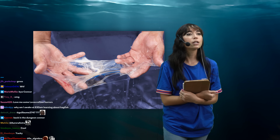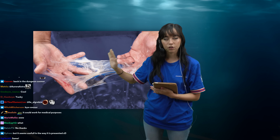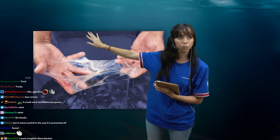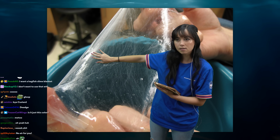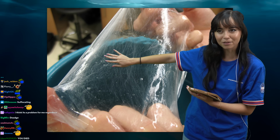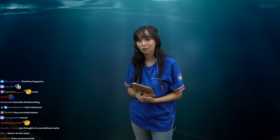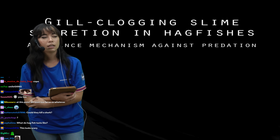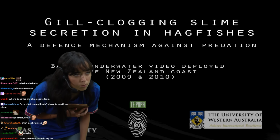I'm blessed. When disturbed, hagfish expel slime. If you have gills, this stuff is a big problem. If you have gills and you get coated in this and it wraps around you, you die. Hagfish choke predators with slime by expelling it and clogging their gills. You want to see what it looks like? Check this out. Gill clogging slime secretion in hagfishes, a defense mechanism against predation.